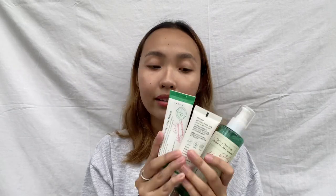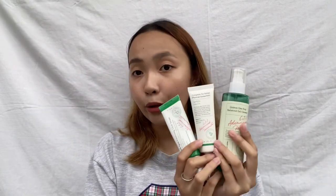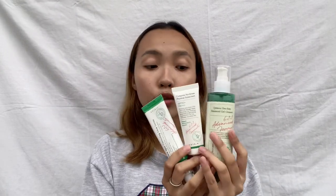So, super love ko lahat ng mga products na sinend nila sa akin. And again, guys, if you're looking for a great brand that uses natural ingredients, I recommend axisy because their products are truly amazing. Talagang makikita mo yung result ng mga products and their claims are 99.9% accurate sa skin ko, guys, ha. I don't know for some people, pero ang ganda ng result ng mga products nito.